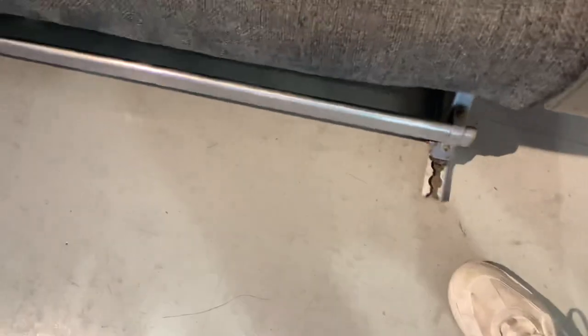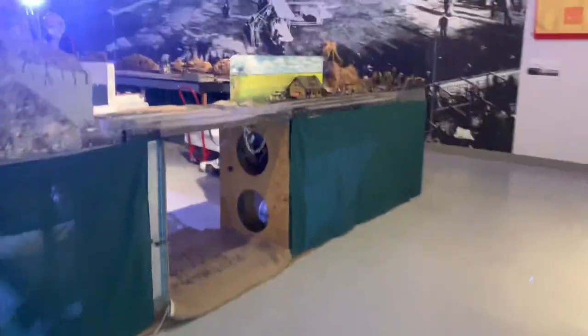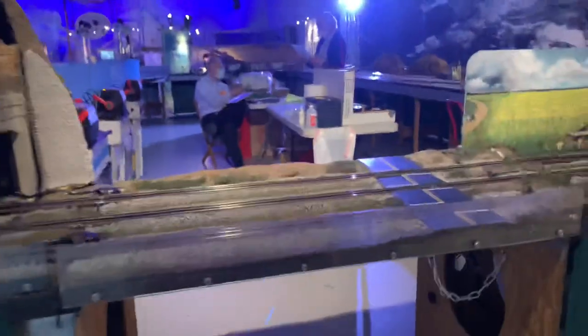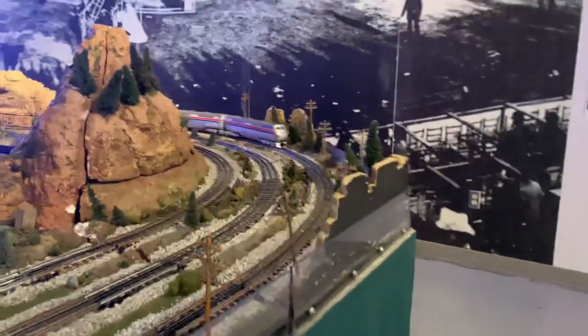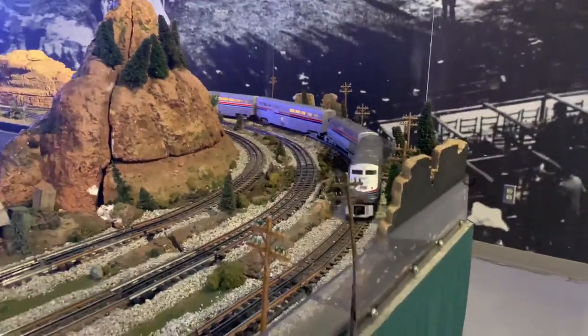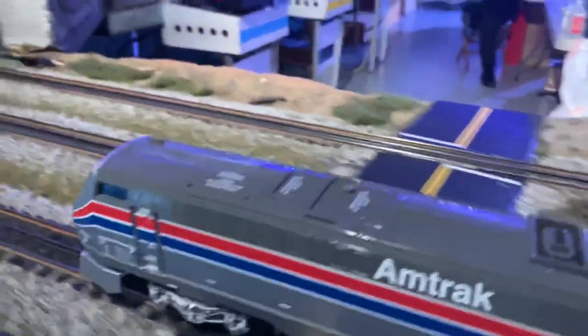If you think about it, seats are just movable. And I might get them. So this is my train club here. I own the Amtrak, which goes on this track. Let's go upstairs.